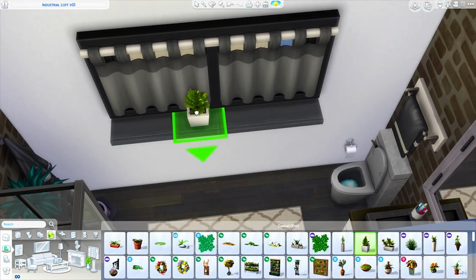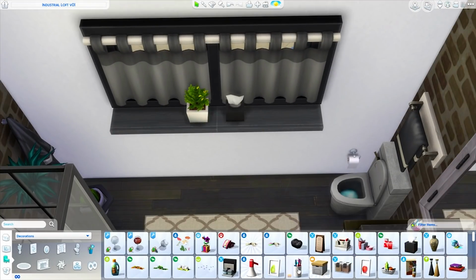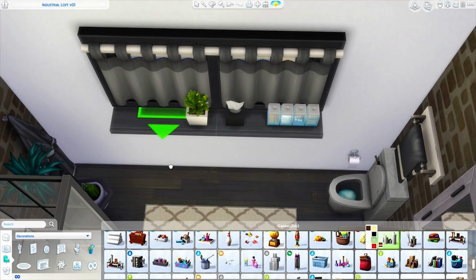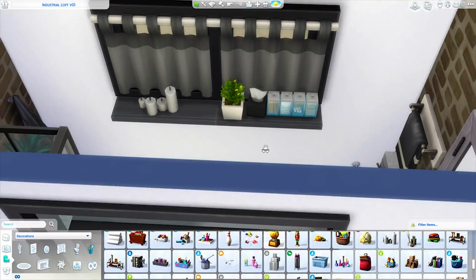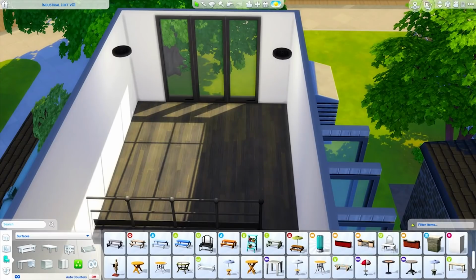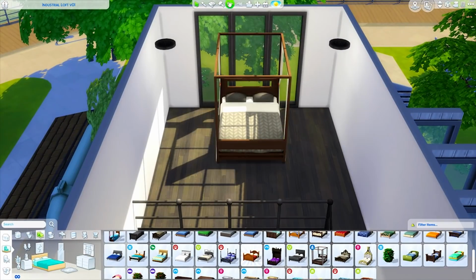Oh no, we add these shelves and put a bunch of clutter on them too, which I thought was really, really cute. I really like doing stuff like that. It just makes the place look so much more lived in, and I really, really appreciate it. I don't know if you guys like little details like that, but I know I do.